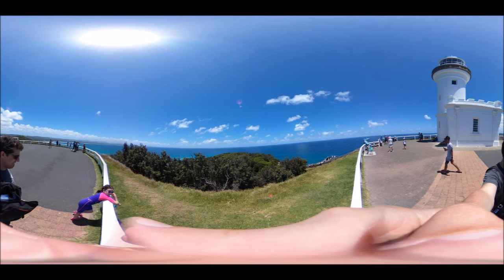This is the famous lighthouse in Byron Bay. We had a nice walk up to the lighthouse, had a beautiful view, and even enjoyed a nice little brunch at the Lighthouse Cafe.